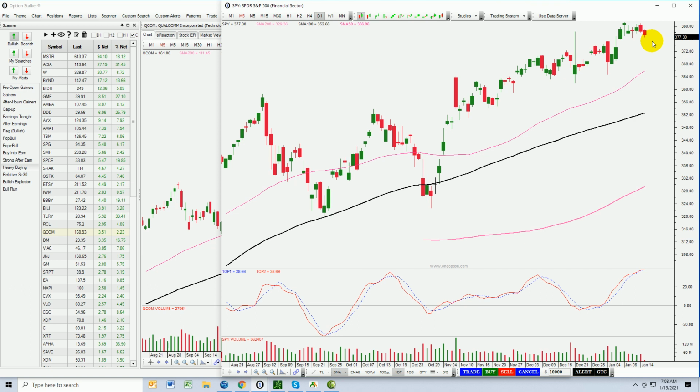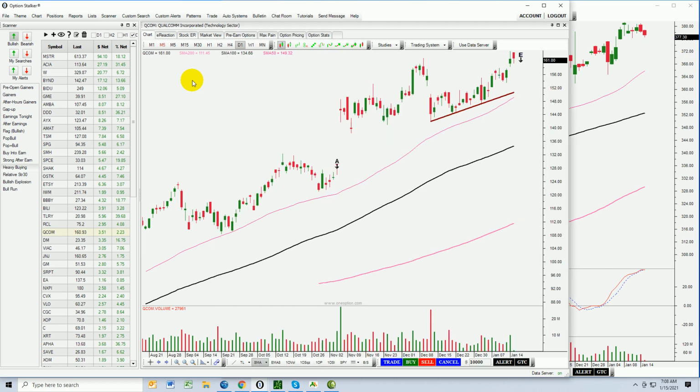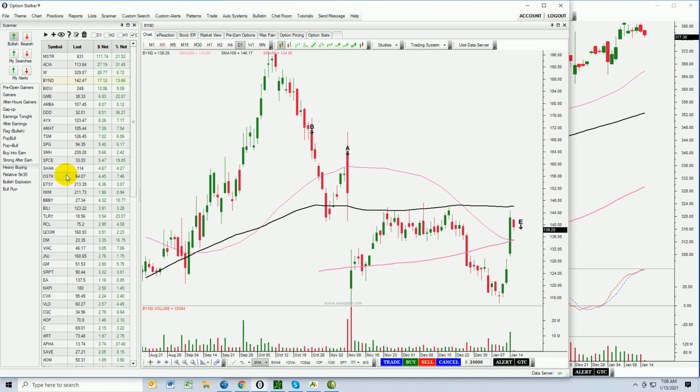Bounce off of it a couple times, test it. Yes, there are still buyers there. Now the market can gradually grind higher. So once that scenario is in play, and you know that the market has found support, then you can take a look at stocks like BYND. You could take a look at stocks like Qualcomm. Make sure that they've also been able to hold their support levels, and then sell out of the money bullish put spreads below those support levels.